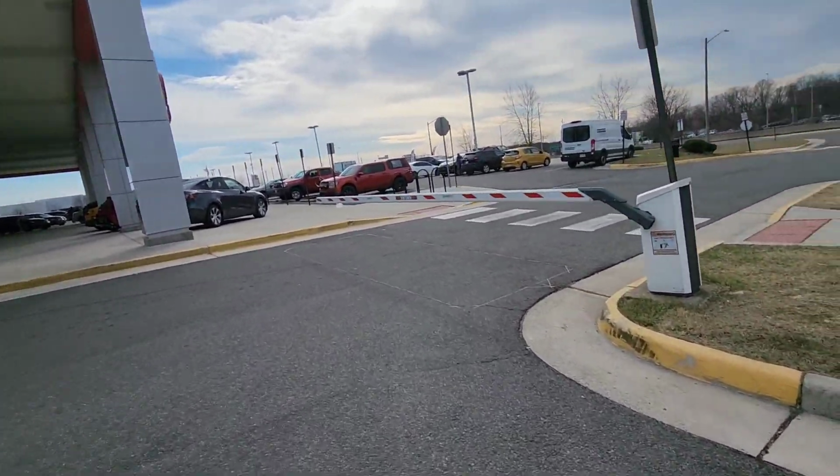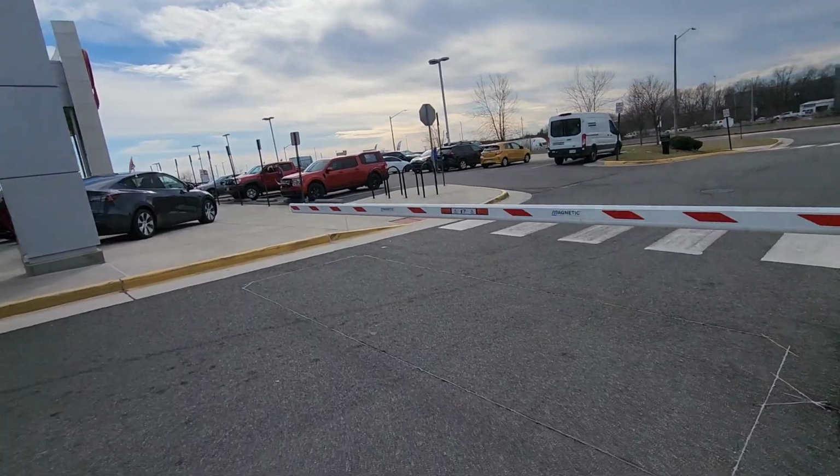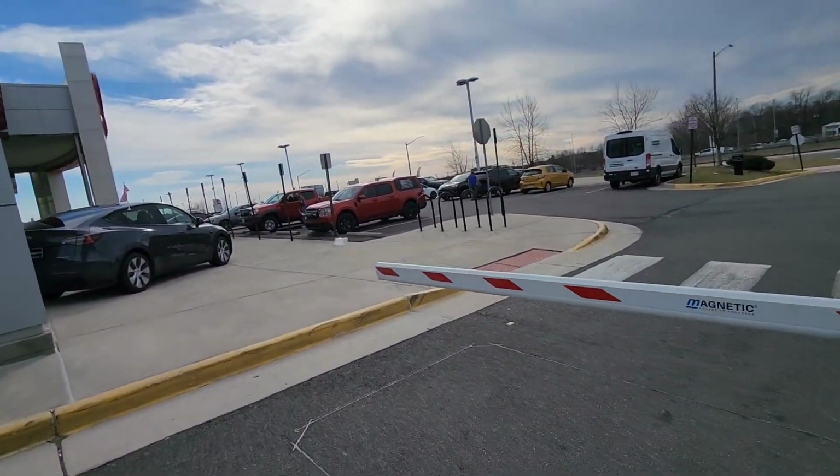This is what makes no sense to me here. It's all the gates. What is going on? Hey, look at that cool Maverick truck. Is that pretty cool?